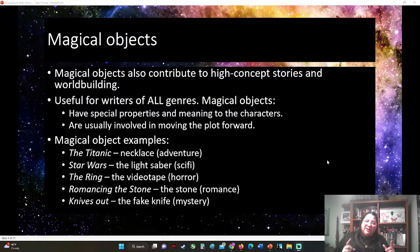All right, so magic object examples. The Titanic, the necklace, right? I can't even tell you how much money has been made off of reproducing that necklace. Star Wars, the lightsaber, Disneyland is making $150 every time you walk into that, right? Every time you go to build your own lightsaber, whatever, 150 per person.